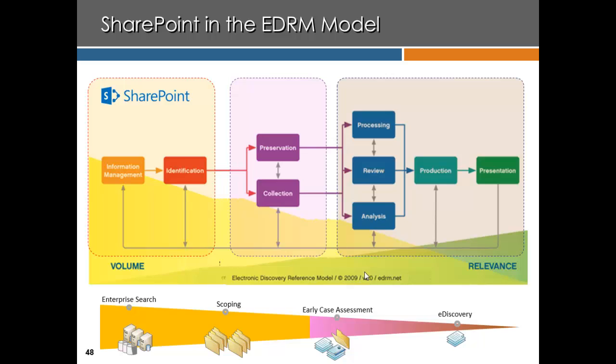What you see on the screen is an interpretation or a potential scenario for supporting the full life cycle of eDiscovery. On the left-hand side, we have some critical pieces of the puzzle, which are information management and identification. And I think, again, personally, opinion-based, this is a key play area for SharePoint in terms of maintaining and identifying content and providing management of the overall content. As we move to the right, we get more into the forensic aspects of data control in terms of preservation and collection. But we can capitalize on the lit hold capabilities of SharePoint 2013.